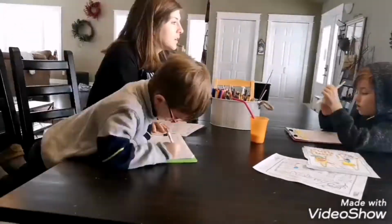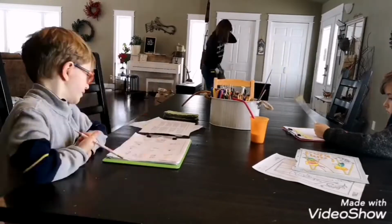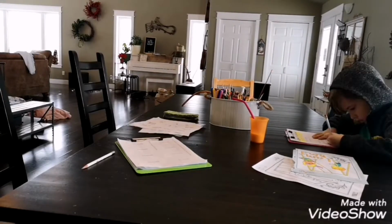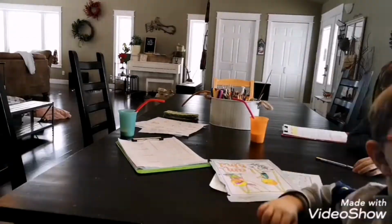I do like to put all the kids' worksheets on a clipboard, just what they need to do today, so that they know as soon as we get through the clipboard that they're done. So it's really nice just to have everything all together in one spot.